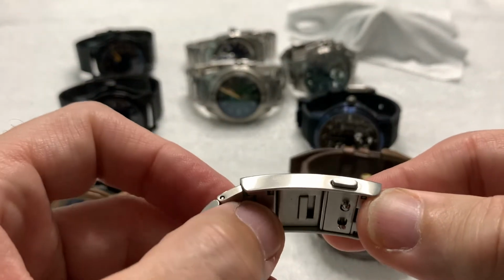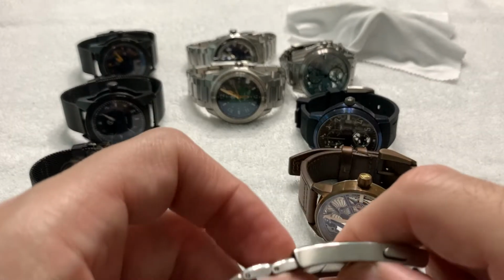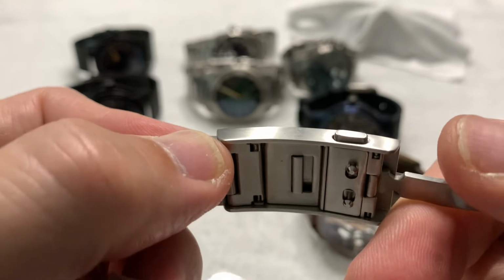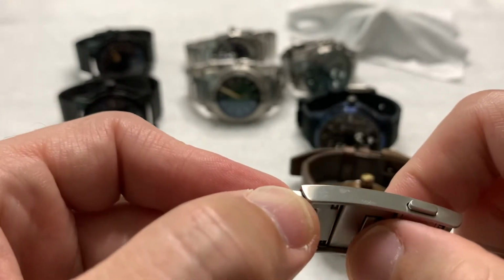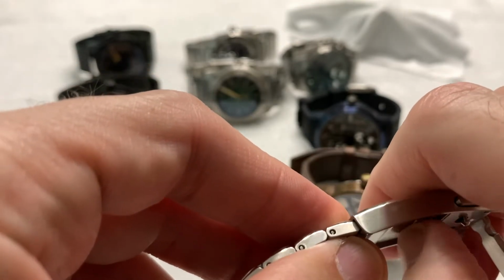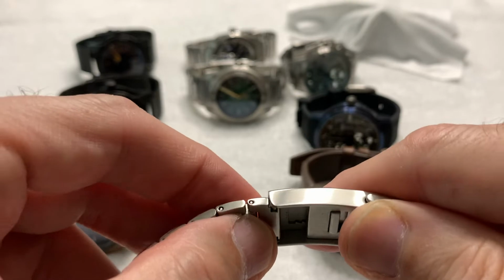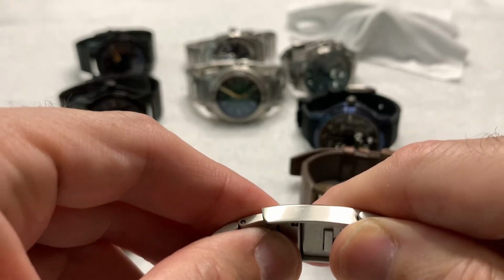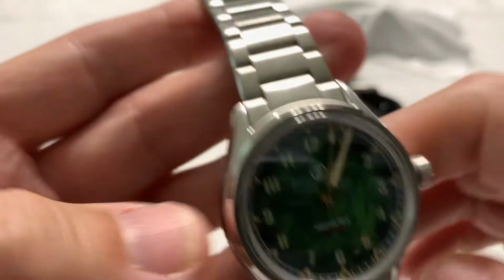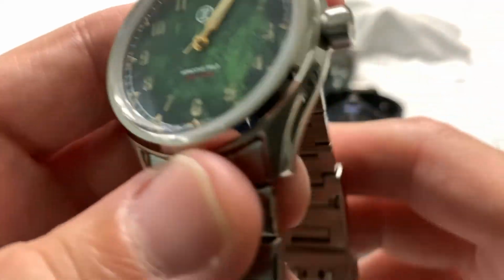This is the newer Zelos bracelet with the spring load adjuster, where you can pull this in and pull the adjuster out, and then it will ratchet in on its own 4 positions. Screw down crown, so it has very, very good water resistance.